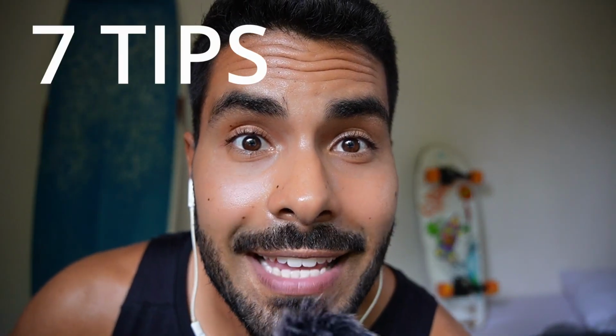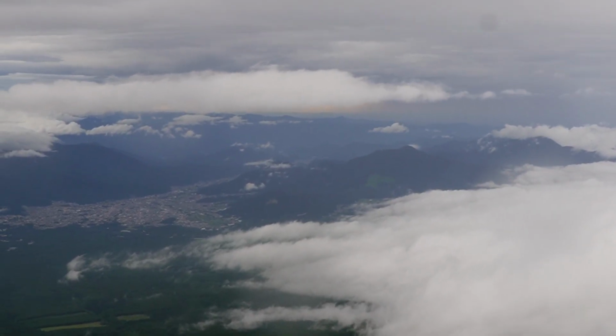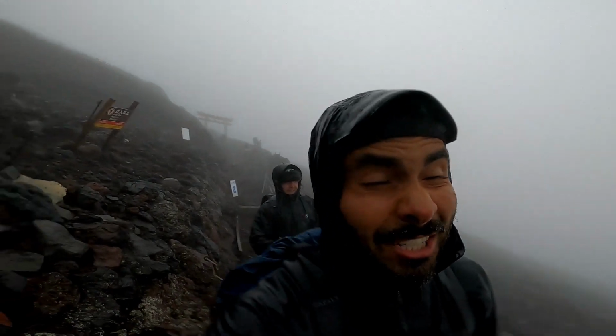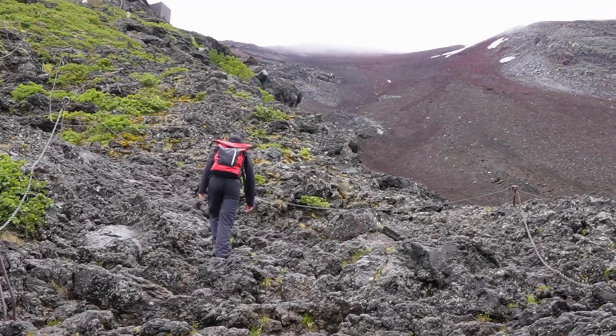Okay, 7 tips and tricks to summit Mount Fuji. With only 2 days left in Japan and the first day of the climbing season barely starting, I had to climb my lifetime bucket list item, the tallest mountain in Japan, Mount Fuji. Even though it came with its many challenges, I managed to summit through the following tips that will help you, that's right, you as well. So stay tuned and watch until the 7th tip so you can go up Mount Fuji as well.